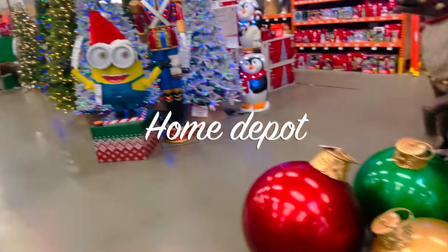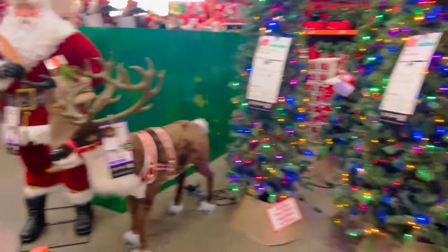Hey guys, so I'm in the Home Depot, and as you guys can see, they got all the Christmas stuff out. So I gotta look for the brackets for the. Oh Lord, child, I got a reindeer. So I gotta look for the brackets. Hubby sent me a picture of what to look for, and child, I'm gonna do my best.